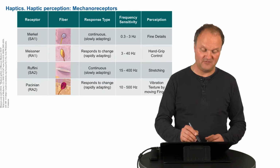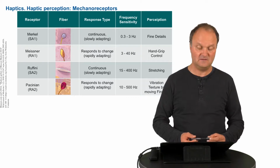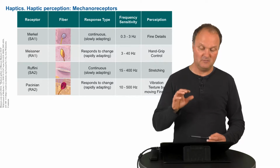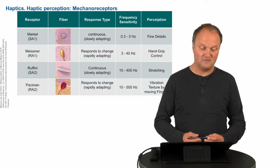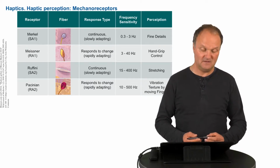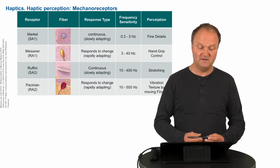These four types of receptors respond in different frequencies, that is, they are sensitive to different on-off, pressure appliance frequencies, as you see in the list behind me. So there are two so-called slowly adapting receptors, Merkel and Ruffini, SA1 and SA2 in this picture. And there are two rapidly adapting, the Meissner and the Piccinian, RA1 and RA2. And you see also for what details of perception they are necessary.